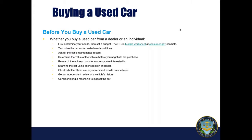So now we're getting into some information where you want to check on whether there have been any unrepaired recalls on a vehicle. And this is new advice that we're giving to consumers. You want to start by asking the dealer, if you're buying from a dealer, if the vehicle you're considering has a recall. But you can also check yourself by entering the vehicle identification number at safercar.gov.